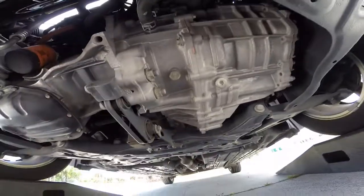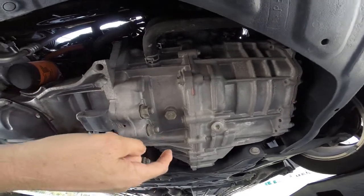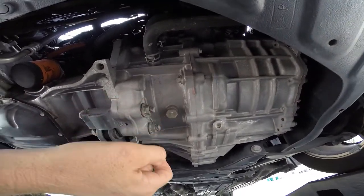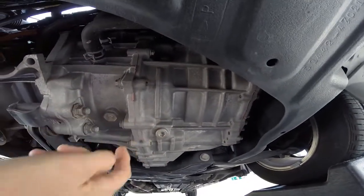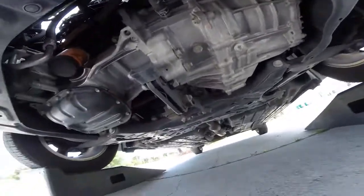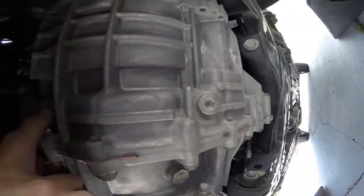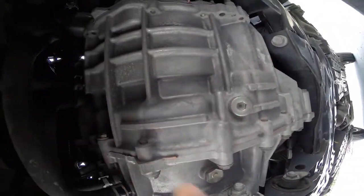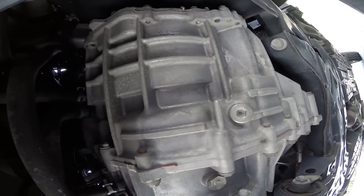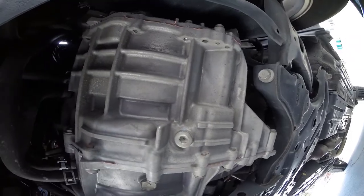Okie dokie. So right here, this is the drain for the inverter coolant. This is the drain for the transaxle fluid. And the fill for it is here. That is the fill. So I'm going to be using a tube to get it in there, obviously. So let me go get some tools.